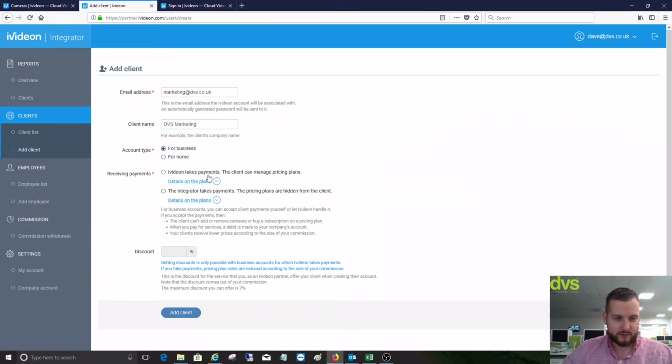Ivideon takes payment, or the integrator takes payment. If you want to let the end user run their account and make the payment directly, you can select Ivideon takes payment. Therefore, the customer will set up their credit card or PayPal, and whatever payment plan they choose, Ivideon takes the payment directly off your end user, and you will get a percentage share of each revenue per month or quarter back.